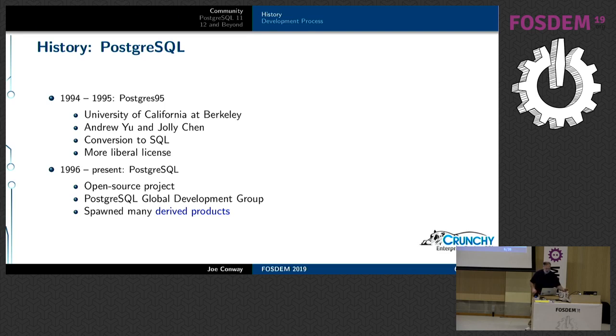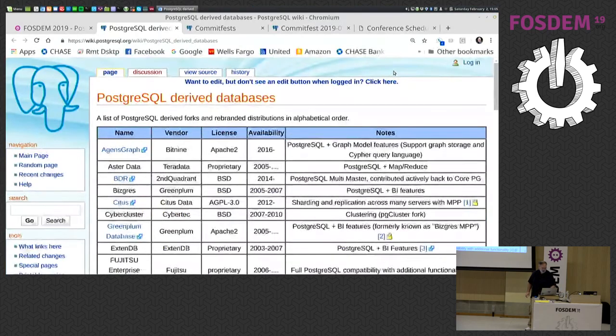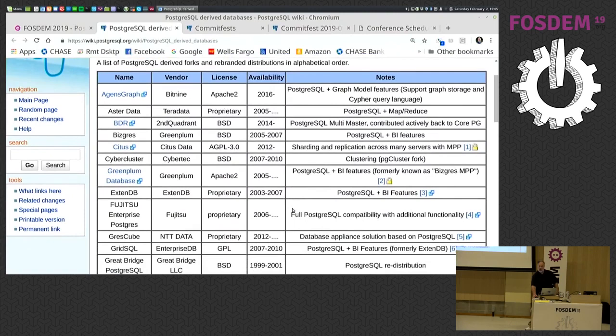Also, I make note that there is a wiki page which shows all the different derived products from Postgres. One of the things, because the license is so liberal, it's basically described as either a BSD form or an MIT form license, which the way the community generally sums it up is, you can do anything you want with the source code, just don't sue us.